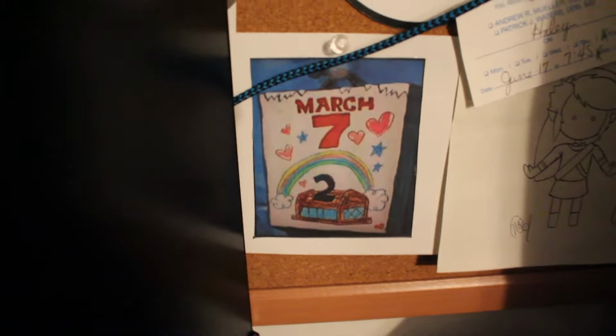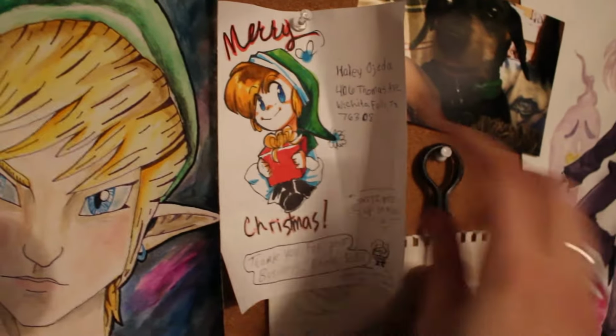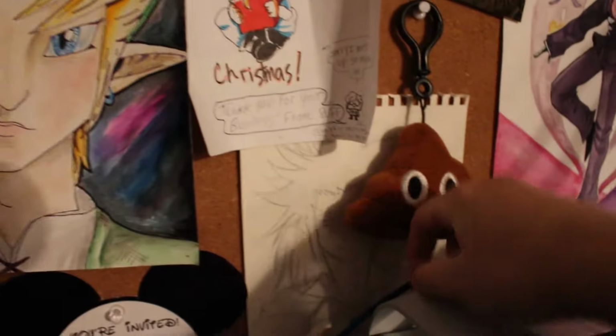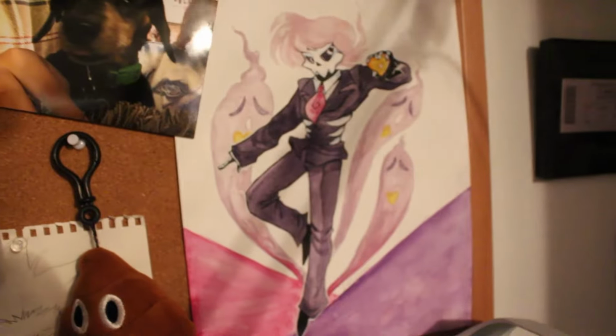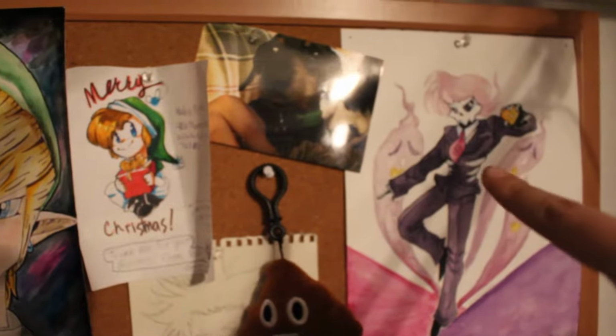This was a card that my sister made for me, and it's actually really cool because if you've ever seen the SpongeBob SquarePants movie, the Krusty Krab 2 was actually opened on my birthday, so she made this card for me. I have a little poop emoji keychain, and then I got a commission from one of my friends and she sent that in there. A picture of my baby and a picture of Axel from Kingdom Hearts that my sister drew for me too. And this amazing picture of Lewis, this one actually was the commission.